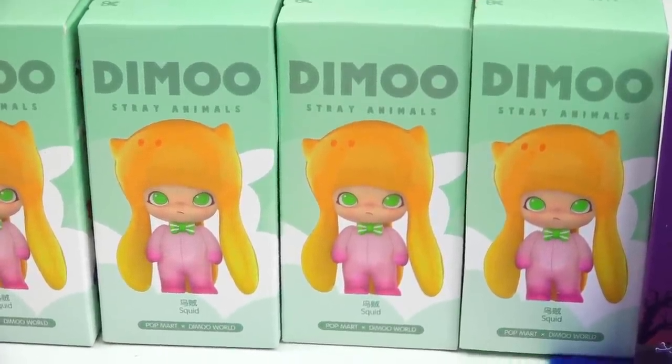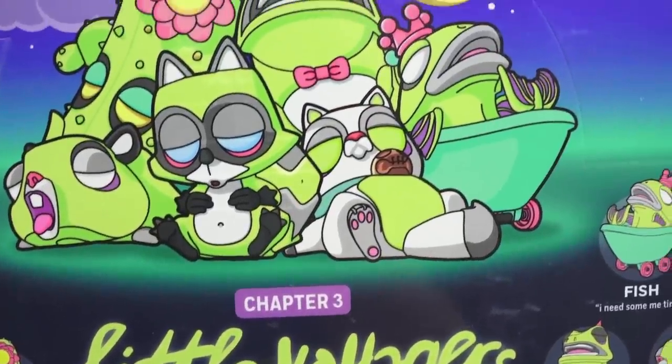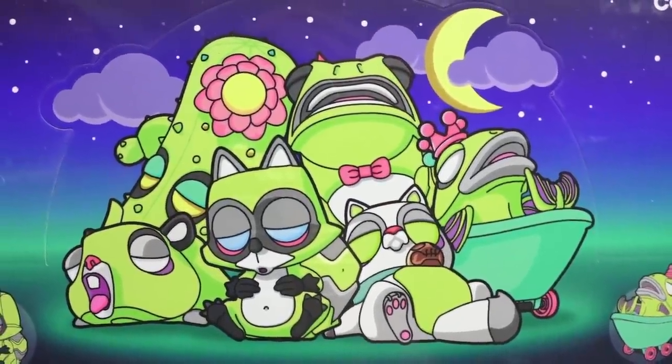And then we have the Dimu. I always have a hard time saying these ones, but it's called Stray Animals. That is not all! I knocked my phone. And then I have entire sets. The first one is, I kind of forgot what I ordered, by the way, it's been a while. Little Voyagers, so sleeping glow-in-the-dark animals.